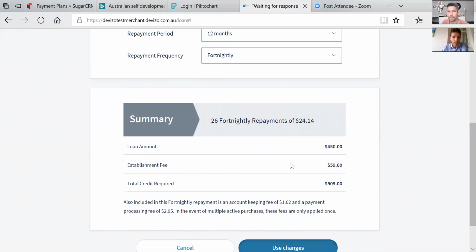Now the establishment fee does range from $5 up to $59.90. That is the range. It depends on the amount and on the term. Usually for a 12-month term, you're probably looking at $59. The 2-month term is like $5, 3 months, and so on. So that establishment fee, that's $59. That fee is for every single client.